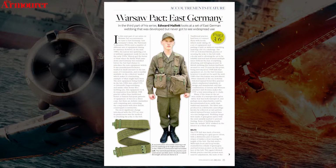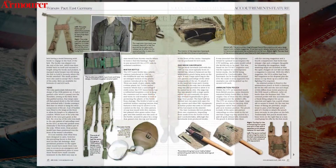Next, Ed Hallett's series on accoutrements of the Warsaw Pact turns to East Germany. The interesting thing here is that the country was in the middle of updating a lot of military equipment, ready for use in the early 1990s. However, at this point the Berlin Wall came down, leading to German reunification. Although manufactured in small amounts, the equipment is still readily available on the collector's market.